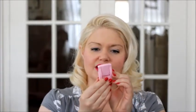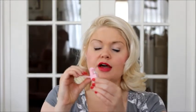Before I use mascara, I always curl my eyelashes, and one of the things I love is this little mini, and it's pink too. This is from Japonesque. I don't really know how you pronounce the name of this. I got this from Ulta. It's this pretty little pink eyelash curler. It sort of flips out, and it clips like this, and it takes up a lot less space than a regular full-size eyelash curler.